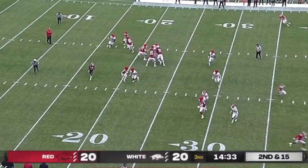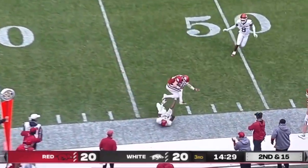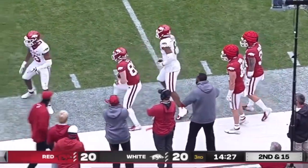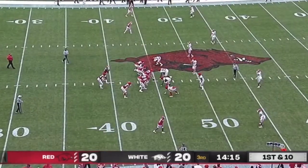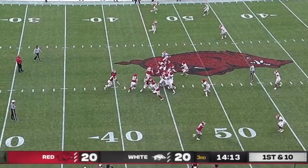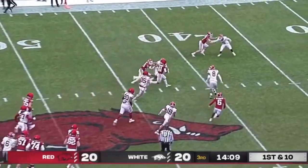So a loss of 5 on the first play here in this 3rd quarter. Hornsby rolls out and connects. Finds his tight end. So you didn't miss any action, folks, there was no kickoff to start this 2nd half. They just decided to give the ball to the red squad.